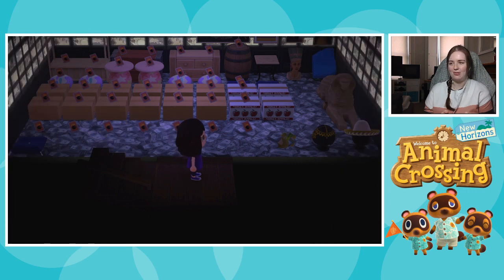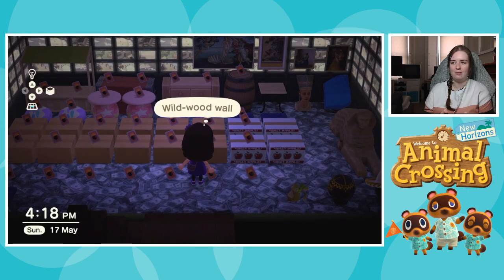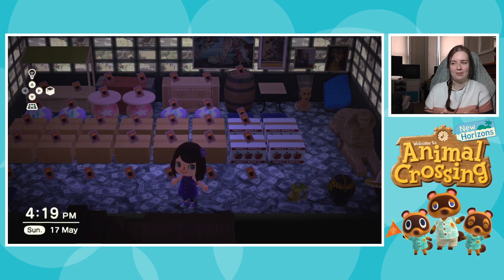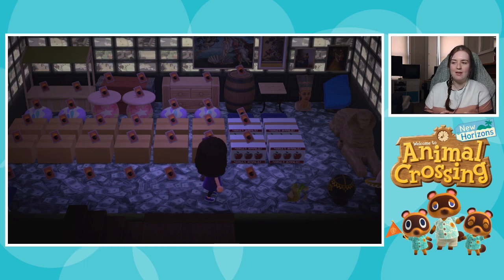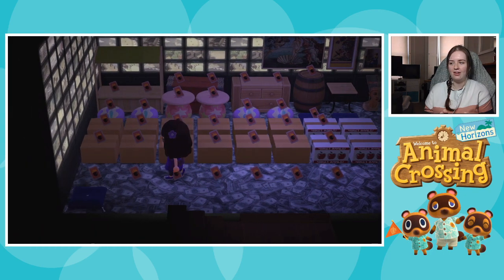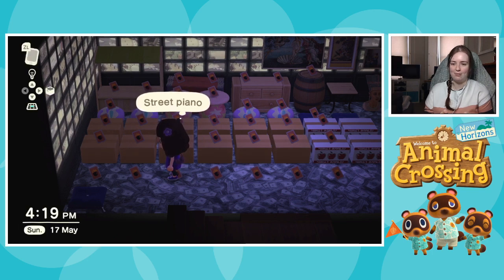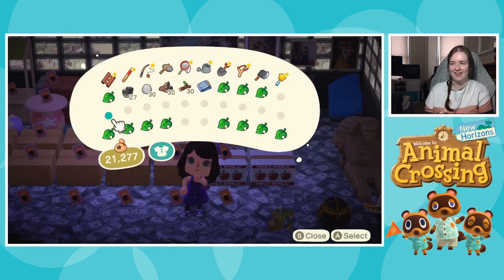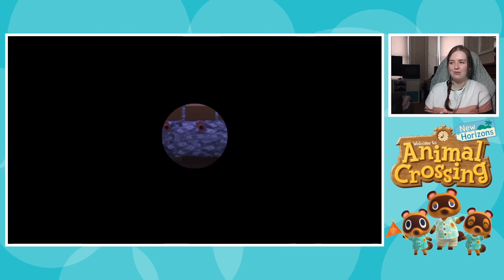And downstairs, I had another attempt to save storage space, as I put all of my table furniture items down here to then put my DIY recipes on. Again, I feel like there needs to come a point where I say I'll just sell my spare DIY recipes, but it just feels so bad. Like, maybe there's one person in the world right now, and all they want in their life is a street piano, for example, and they're so desperate to find it, and I could be the one to help them, you know? So yeah, downstairs is still just my junk spooky room.